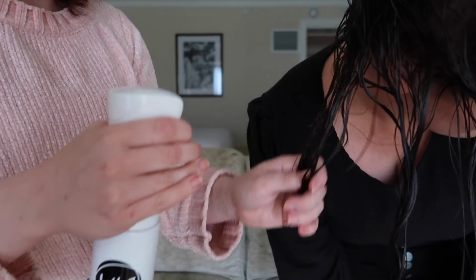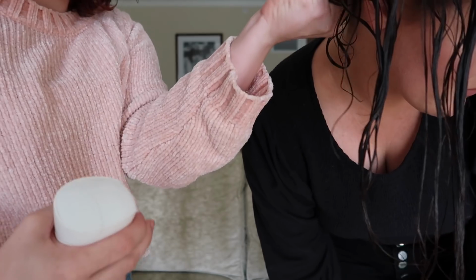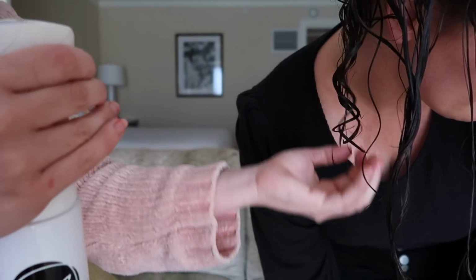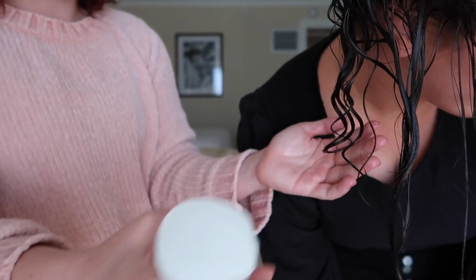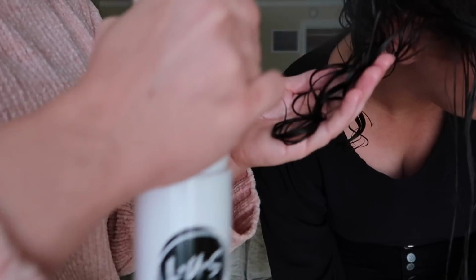And see, I'll wet it and then, see, they're already clumping back together. Wow. Yeah, wow, that's such a big difference. Wow. Okay, I'm excited to watch this back.